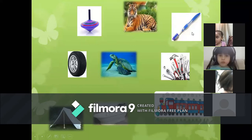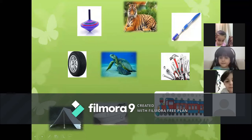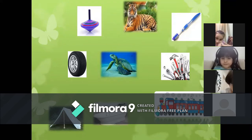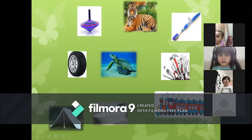Hatif, what's this, Hatif? Tree. What's this, Hatif? Not asleep. I don't know. Top. Tent. Tire. Turtle. Tools. Tiger. Toothbrush. This is toothbrush. Top.